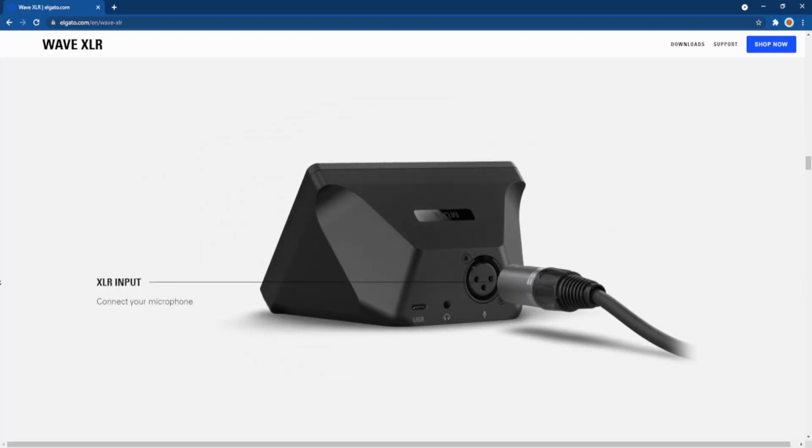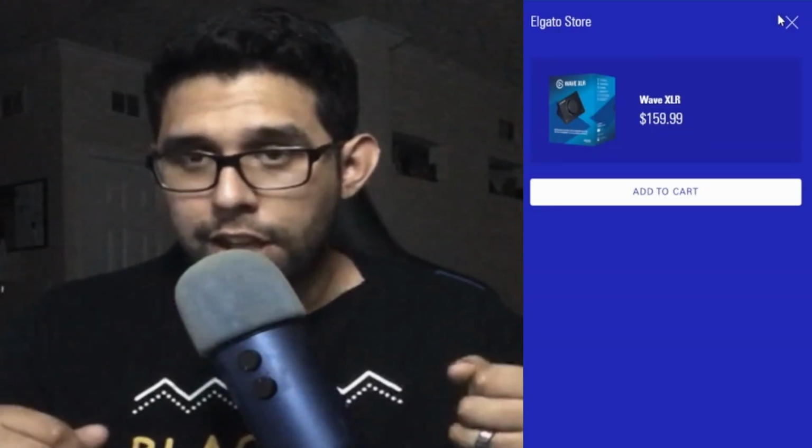If you're currently using an XLR microphone, chances are you've already invested $250 to $500 on a GoXLR, whether it's the chonky boy or the GoXLR Mini. Now, if you're looking to invest in an XLR mic, then this is actually great news for you. The Wave XLR turns any XLR mic into a USB mic, granting anybody access to the Wave Link software on the computer. This software is the audio interface that people usually spend at least $250 for so that they can use and control their audio quality for a microphone like the Shure SM7B. And the best thing about the Wave XLR is it's only $160. It's almost $100 cheaper than the GoXLR Mini.